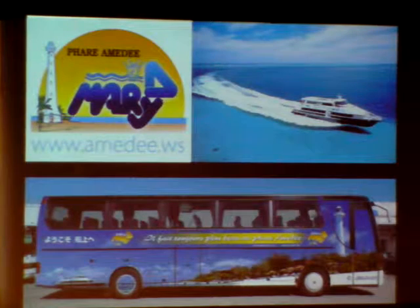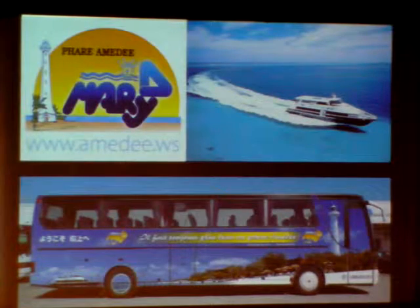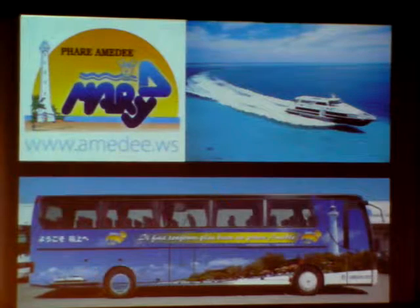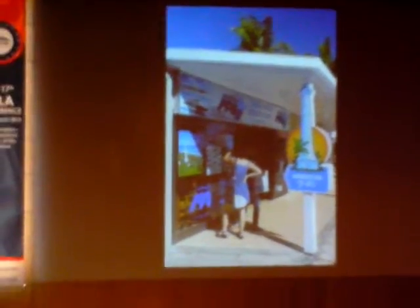Could be closer to the Nouméa port. The lighthouse is an icon for the country, which is very important. You see it everywhere in the plane when you arrive, on buses, as you say. So that's where you can get your ticket in Nouméa, which is the capital city.